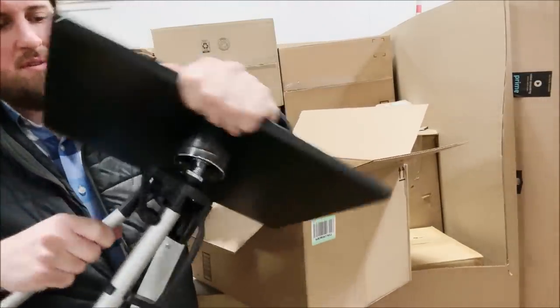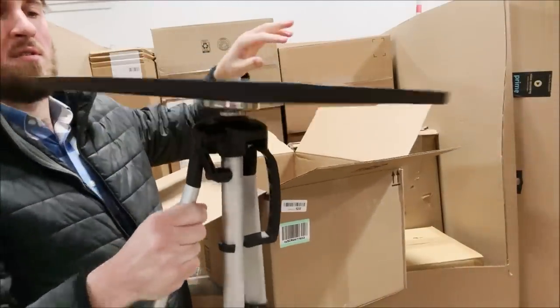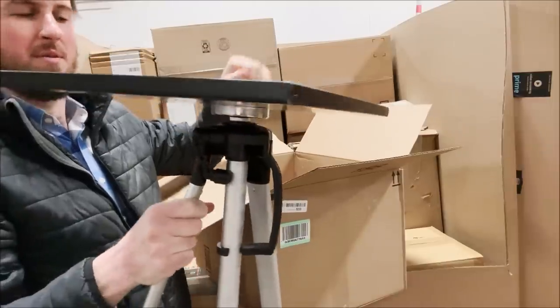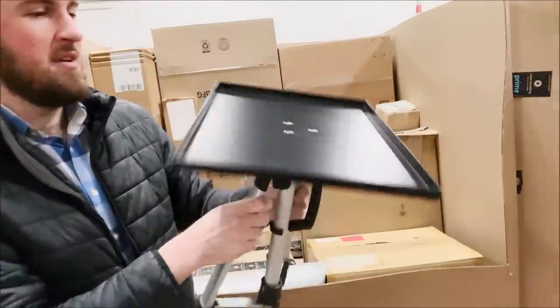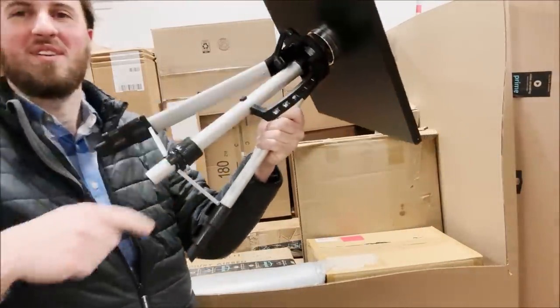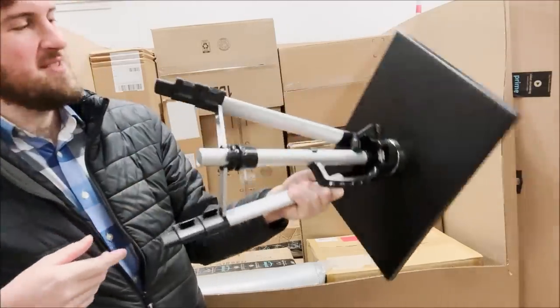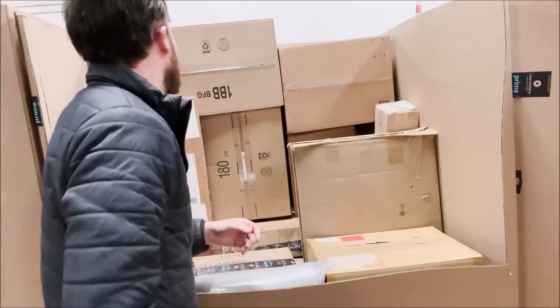So it's some sort of portable table, I guess. There we go. I have no idea what the intent of this is, but it's on a tripod and it's missing one of the legs. So this is basically junk. I have no idea. It's on a bipod now.